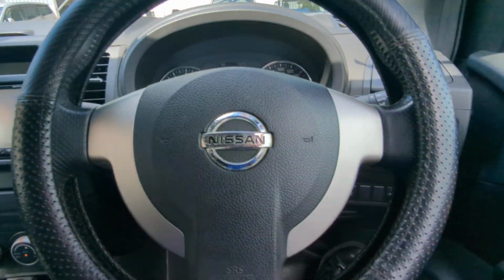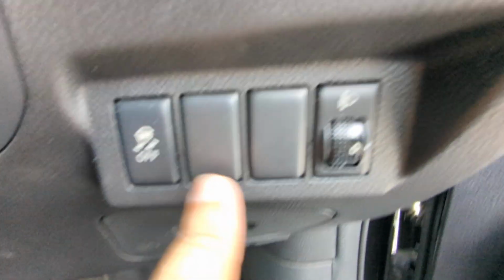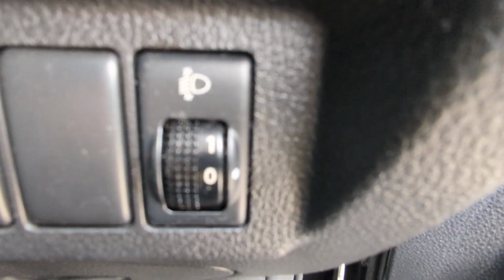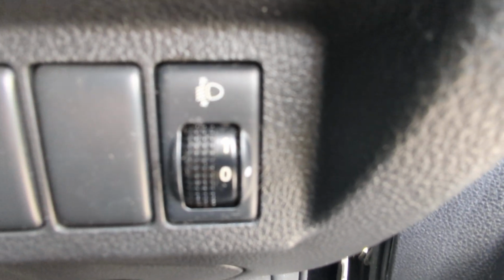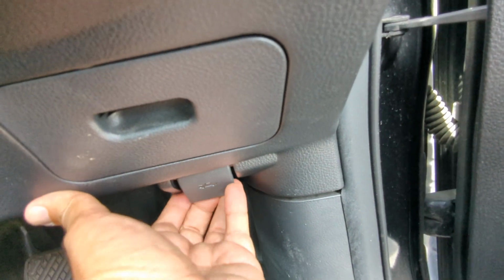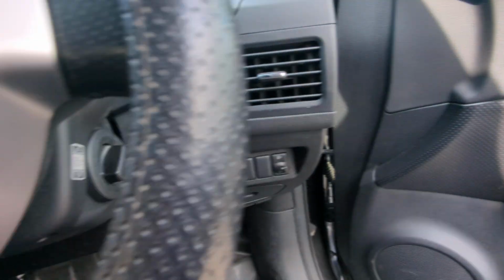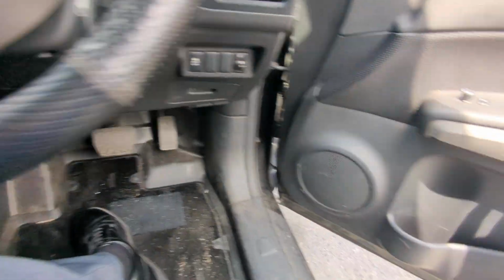Okay, let's open the door here. So I'm pretty sure this is traction control. And then over here, you have this knob that's going to control the angle of your headlights. So maybe it's a foggy morning, want to see the street a little better, that's where you're going to do it. And then all the way down here, you have your hood release. Then on the door panel, you have your mirror, door lock, and window controls all right here. All right, so let's turn this off and let's head to the back.